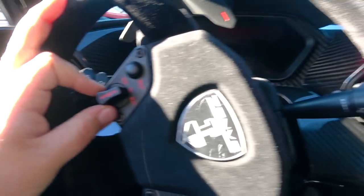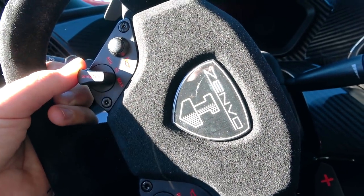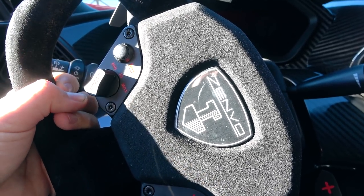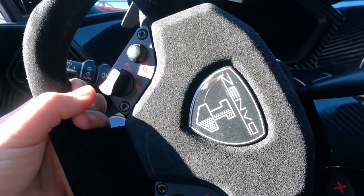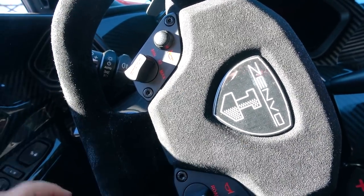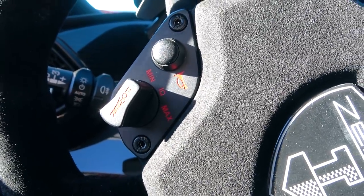But so power, as you can see here, max, that gives it the full horsepower. So that's the 1177 brake horsepower. You put it to minimum, that gives it 700 brake horsepower. So if you're on a smaller circuit or something like that, and you're going around a town, you don't have to have it on full, you know, it makes sense.